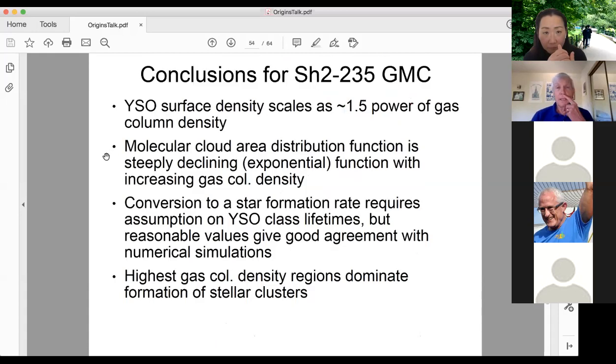Okay, so just to conclude on this part, the surface density of young stellar objects seems to scale as about the 1.5 power of the gas column density. I think that's interesting because in Maarten Schmidt's original paper, which is often cited as the Schmidt law, although that's, I think, a misnomer, it's really, and I'm sure Maarten never thought of it as a law, it's an empirical relationship that the rate of star formation scales at something between the first and second power of the gas surface density, and indeed it's, in this case, exactly between 1 and 2.